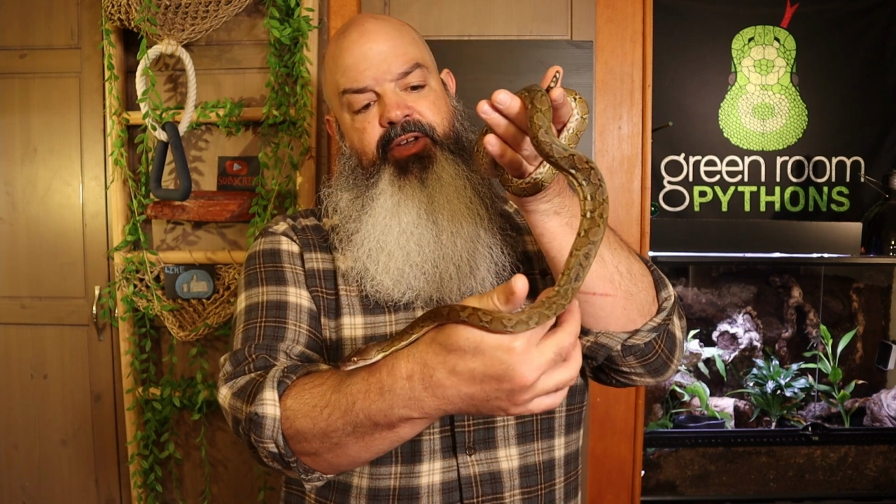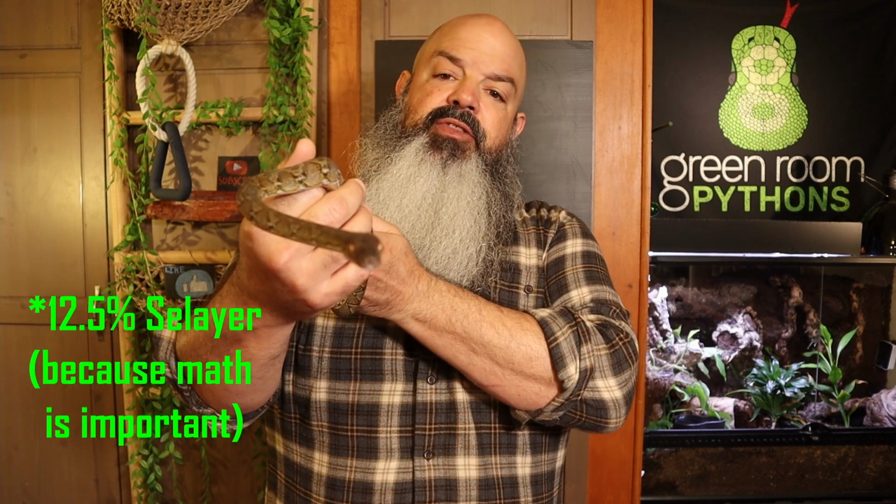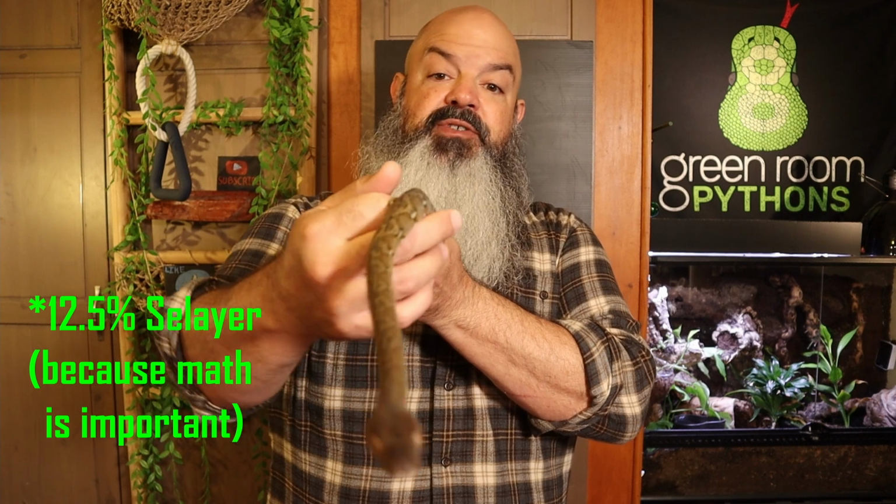Welcome to the Green Room. I'm Bob Bledsoe. I thought this would be a great time to do a superdwarf check-in since Echo is exactly a year old. She's a superdwarf reticulated python. She is 50% Karompa, 25% Kalatoa, and 12% Slayer. Those are localities, not morphs.